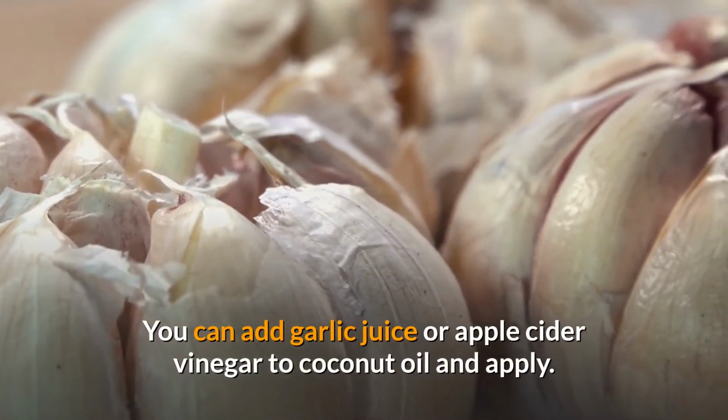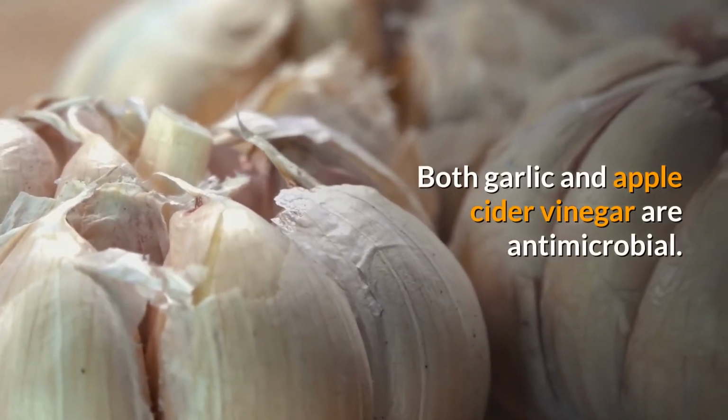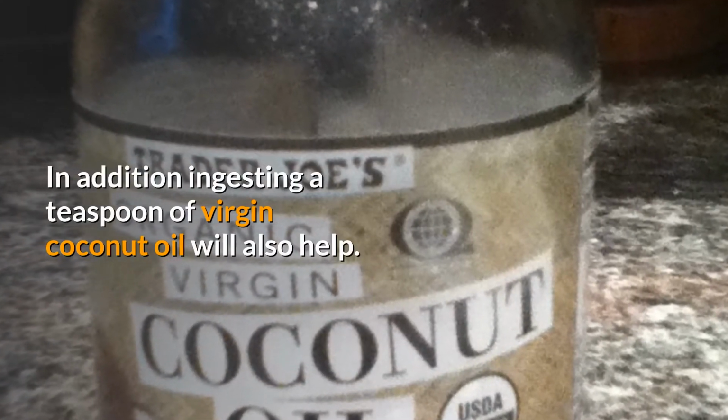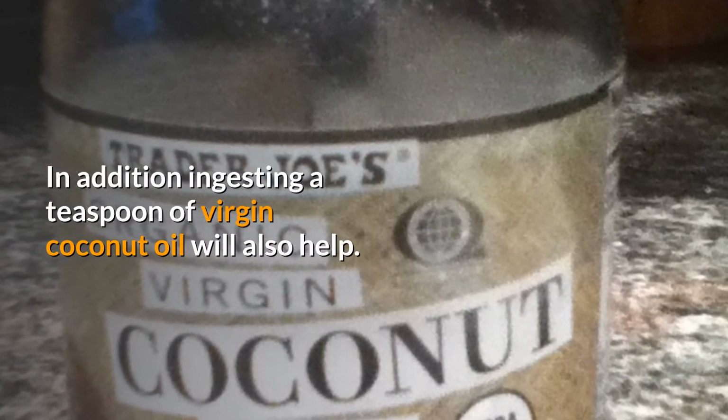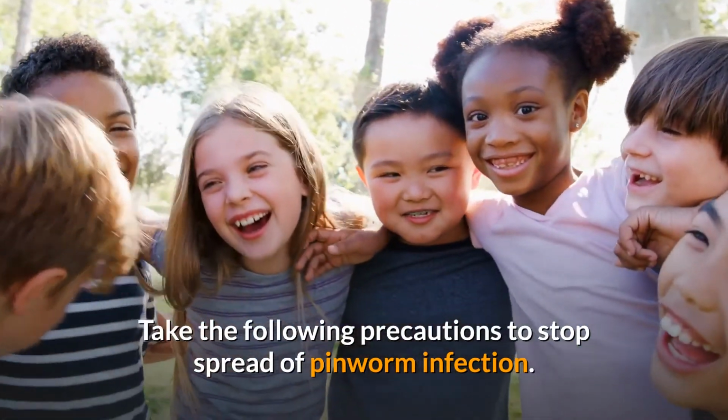You can add garlic juice or apple cider vinegar to coconut oil and apply. Both garlic and apple cider vinegar are antimicrobial. In addition, ingesting a teaspoon of virgin coconut oil will also help. Take the following precautions to stop the spread of pinworm infection.